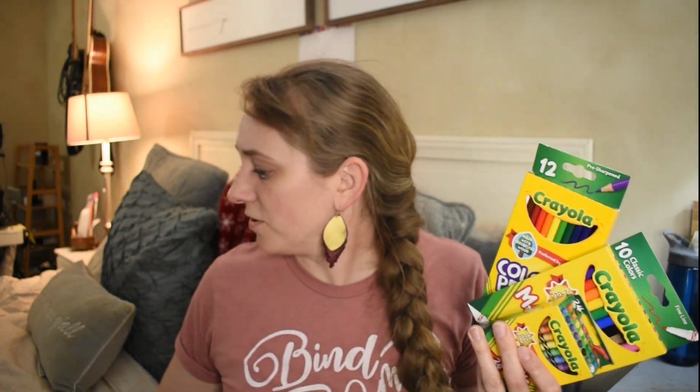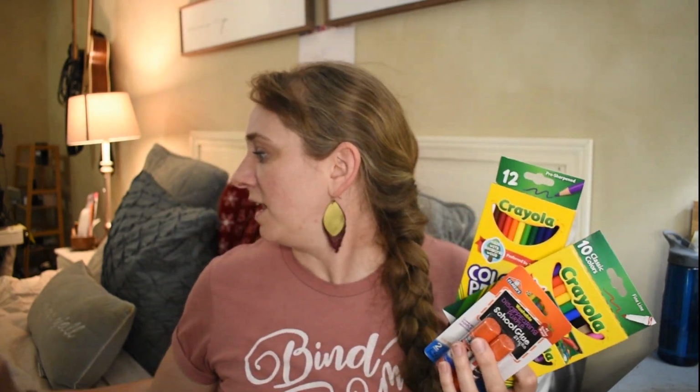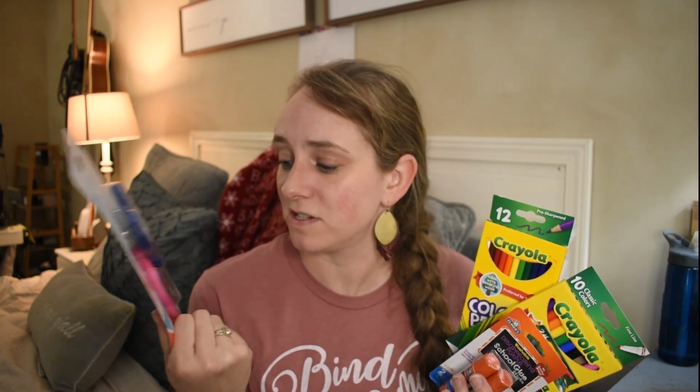So I have those. I also went ahead and grabbed glue sticks for everybody and new safety scissors for everybody. I will open these and split them up. My kids, including my 3-year-old, all are good about scissors.